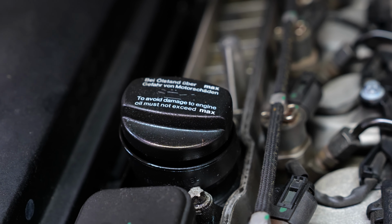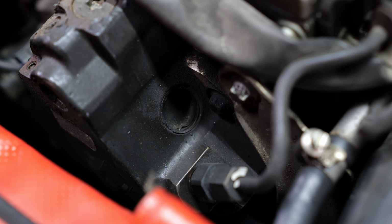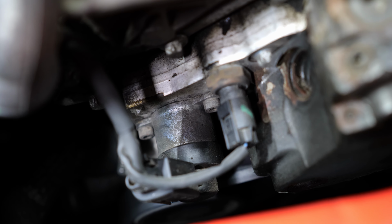The oil cap is known to leak. It'll cause buildup around it. You'll also want to make sure you check the coolant levels to make sure it hasn't moved. From there, you'll want to check any fuel pump leaks. It's mounted to the front of the block. They're common to leak around either the sensor or the pump themselves.